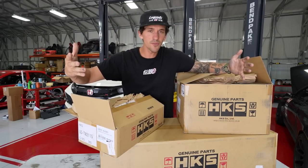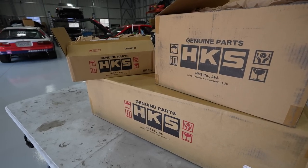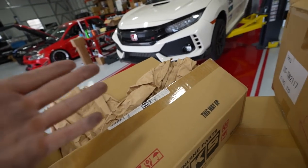Let's go ahead and unbox all this stuff and show you guys what we got. So you might notice a couple of these boxes are already open because we wanted to make sure that we had everything before we started, and luckily we do.